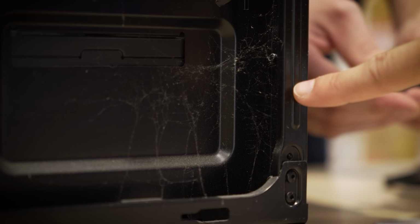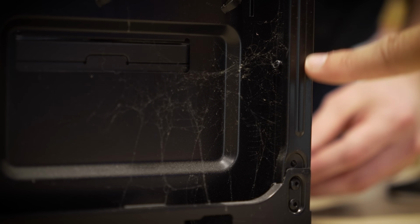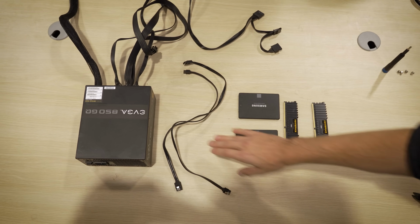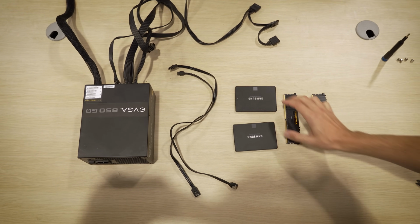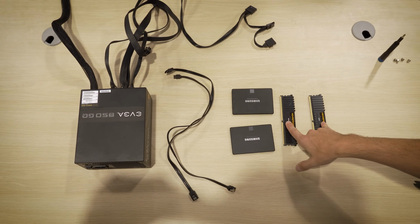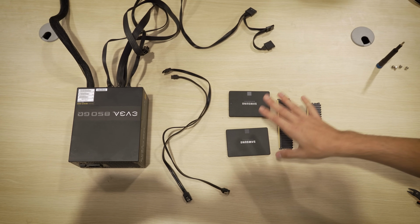Ah, look at that, Matthew, I caught you. Little bit of a cobweb down there. Uh-oh, this is PCDC worthy. So we've got the power supply out. We've got a couple SATA cables for the two SSDs and his 16 gig kit of DDR4. Now it's time to reassemble the new platform and throw some of the stuff into the new build.